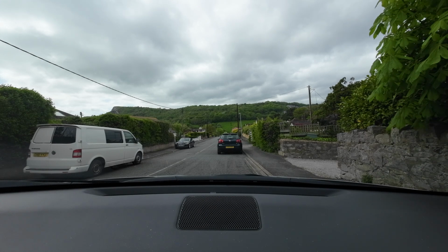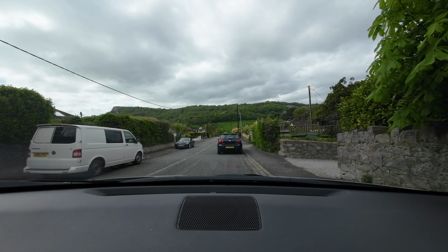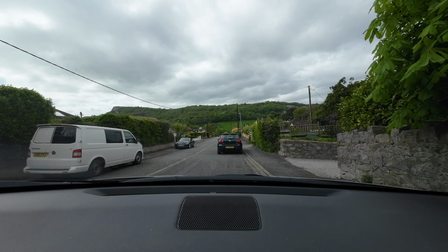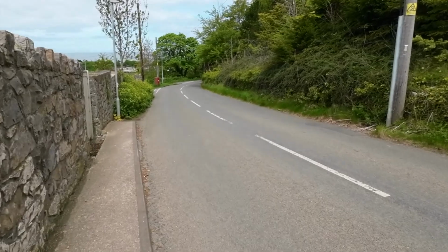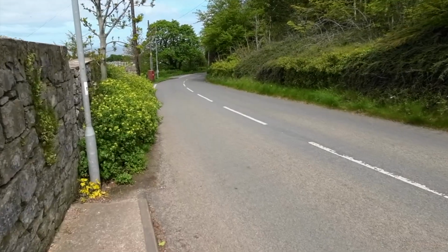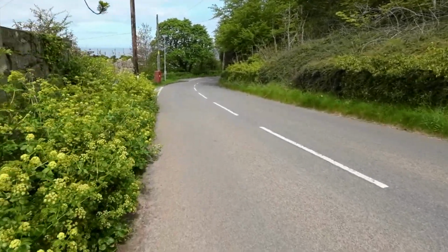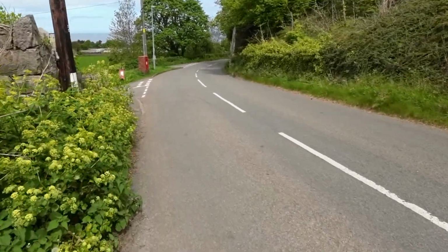So I'm going to abandon the car here now, and I'm going to walk back down the road and access the forest. And when I get to the woods, I'll show you where to get in and we'll walk through the forest and we'll go and visit the caves. Well, the walk from where we've parked is down Ruddervoyle Road. Just be aware there's no pavement down here, so just keep your eye out on the traffic. We're only going to walk a couple of 100 foot down the road.